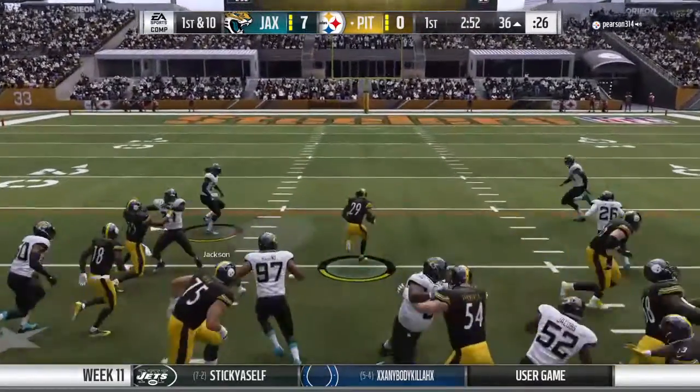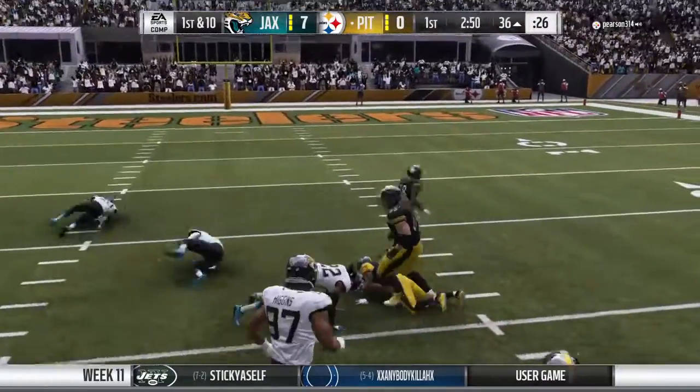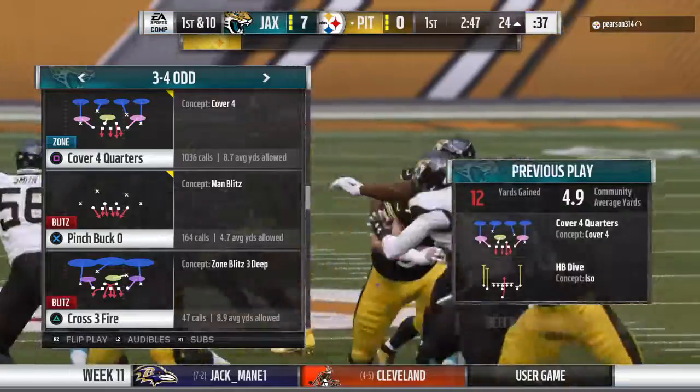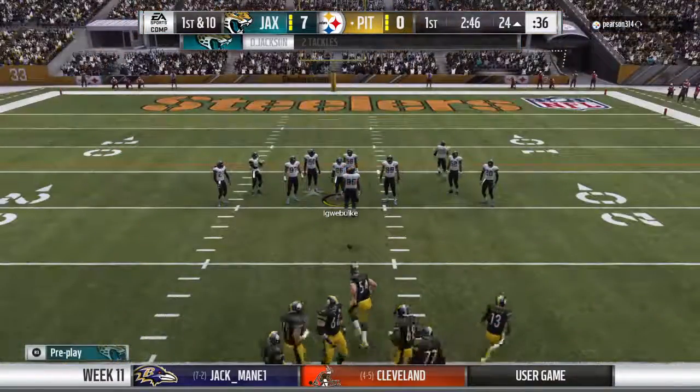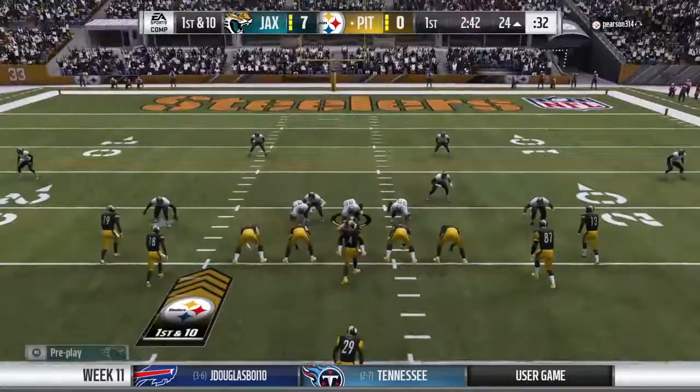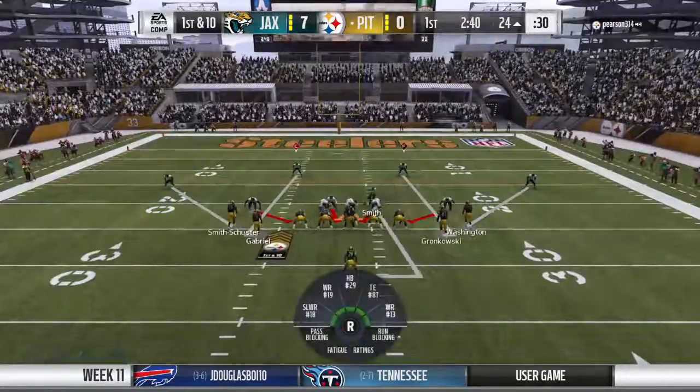Here's the first carry for Tariq Cohen. And brought down, but not before they're inside the 25. 12 yards that time at a Pittsburgh first. Tremendous blocking by the interior of the offensive line. They didn't just gash him there. They blasted a gaping hole for him to gallop through.